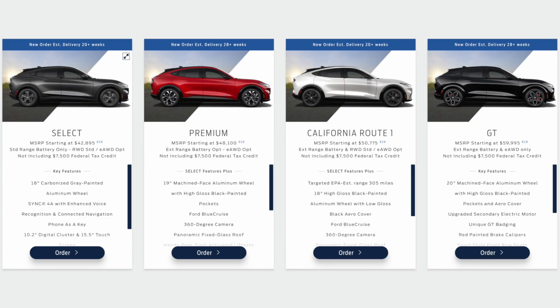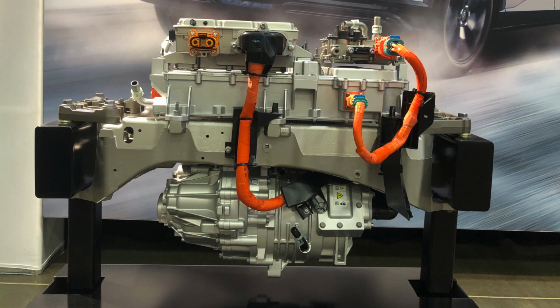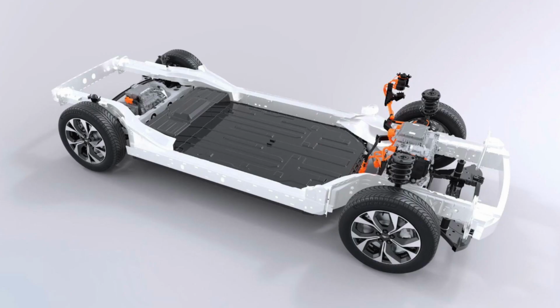Now, the Mach-E standard range rear-wheel drive starts at just under $43,000, but that price balloons up quite a bit to just under $60,000 for a Mach-E GT like this, which gives you standard all-wheel drive because you have dual motors, one in the front, one in the back. In fact, you have a more aggressive motor up front than an otherwise all-wheel drive Mach-E that's not a GT, but you have the same motor in the rear.